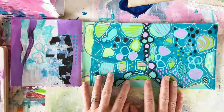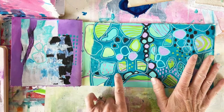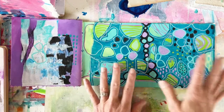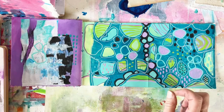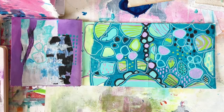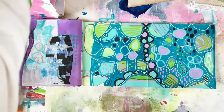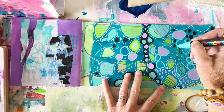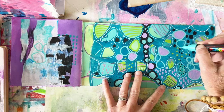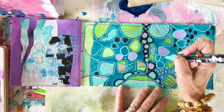But there was a spread I was working on that I really didn't like, and I covered most of it up with this blue ink. And then after that ink was dry, I went in and I added lots of paint pens. Something that's really fun to do in your journal is if you are working on a page and you're like, this is just ugly, then let it dry completely and go over it with some paint pens. Paint pens are so awesome to just go in, especially these big ones, because they kind of cover up any lines that you don't like, and they just add a whole other element to your art. I really like using them, even if it's just making little dots.